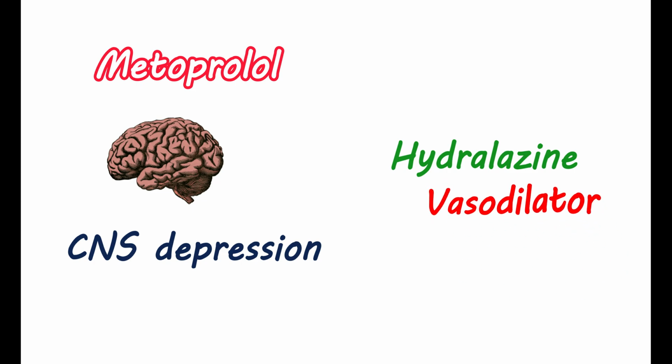Metoprolol can cross your blood-brain barrier, and it may increase the risk of CNS depression, so in people with a history of psychiatric illness, it should be carefully used. Take caution when you're going to take hydralazine along with metoprolol. Hydralazine is a medication that is used to reduce the blood pressure. It is a vasodilator. This medication can reduce the metabolism of metoprolol, so it may increase the levels of metoprolol and increase the risk of metoprolol toxicity.